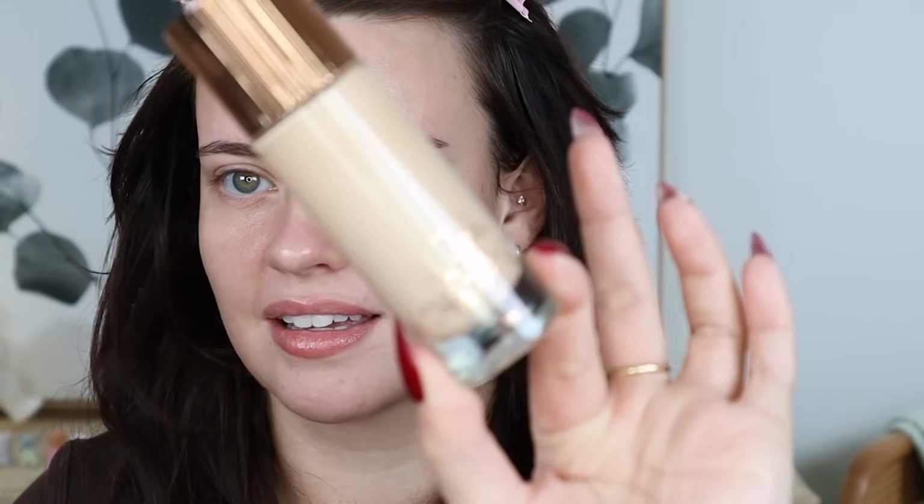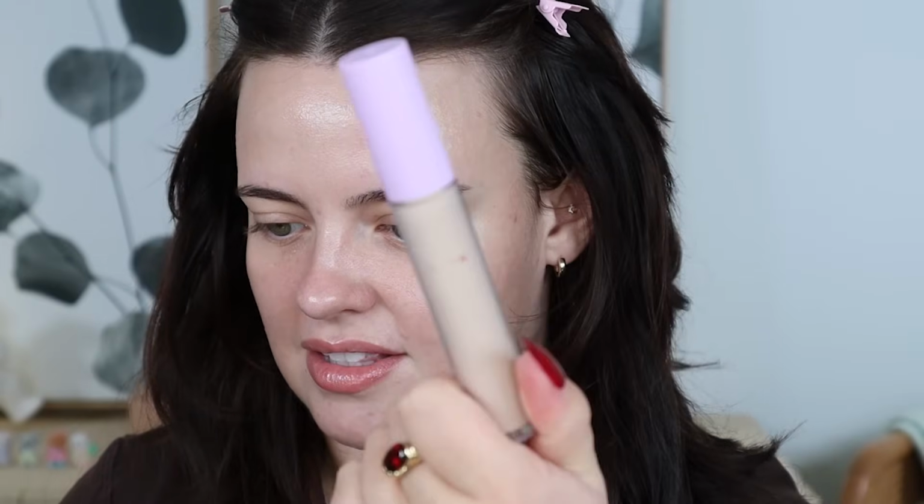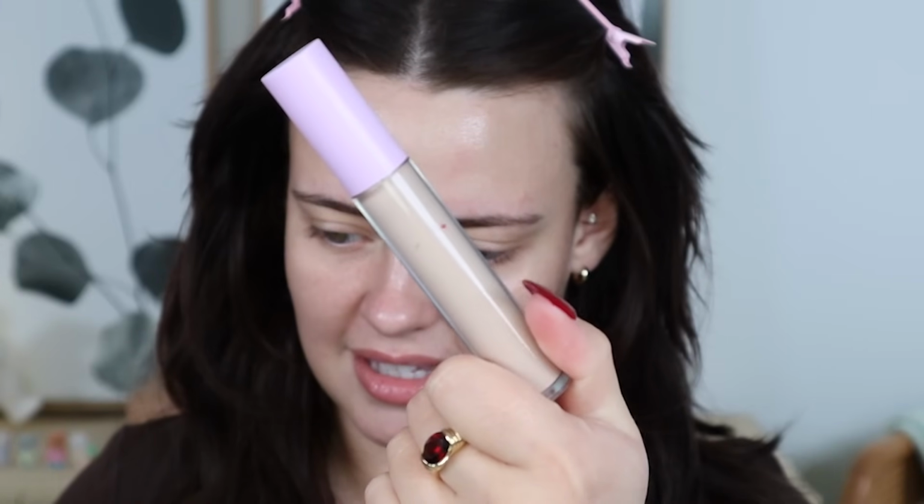The one thing I will say that I hate about this product is that the writing doesn't stay on the bottle and it gets everywhere. I don't know why it started to happen, but you can just see all the lettering's getting crazy. And if it's in a makeup bag, it gets all over my other products like this. So that needs to be fixed. I really despise that.